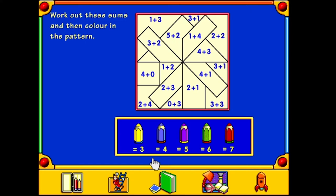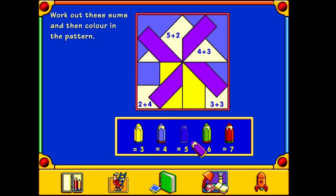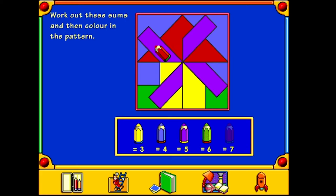Work out these sums and then colour in the pattern. Alright, 3. We got this one, this one, and this one. 4, we got this one, this one, this one, this one, this one. 5, we got this one, this one, this one. Gotta stop saying this one. Beautiful. Just ace, beautiful. Matey, I've got a sticker with your name on it right here. Woohoo! Bravo!